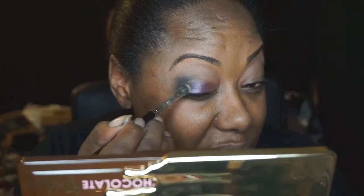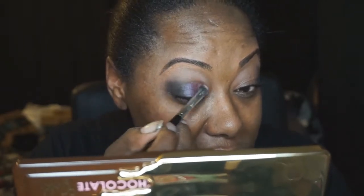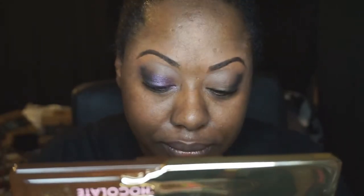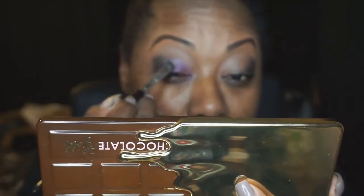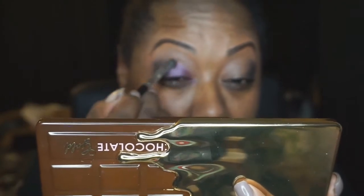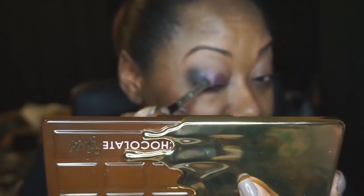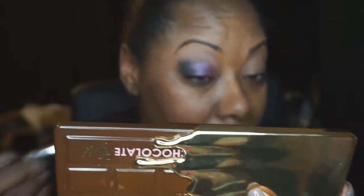And then be gentle as you bring it to where the smoke shade begins and your lid shade ends. Just gently dabbing it, just a smidgen of a dab. Oh yeah, that's pretty.